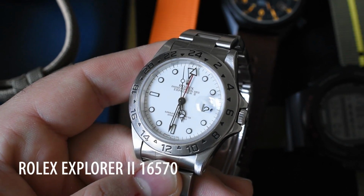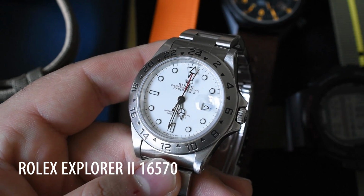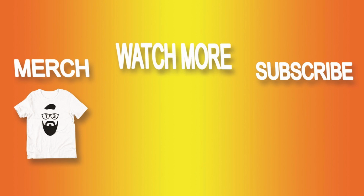By the way, guys, I'm wearing my Rolex Explorer 2 reference number 16570. This is a true 40mm Oyster case. Man, one of the last good Rolexes here.